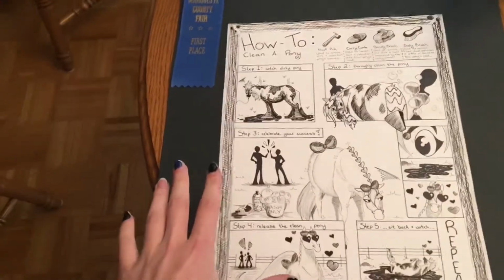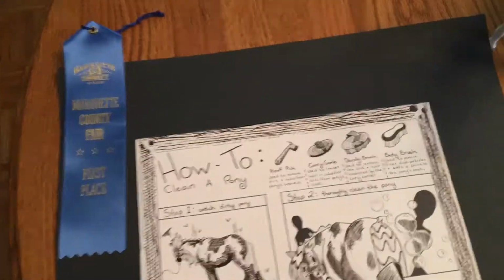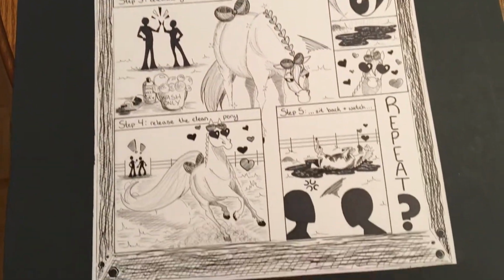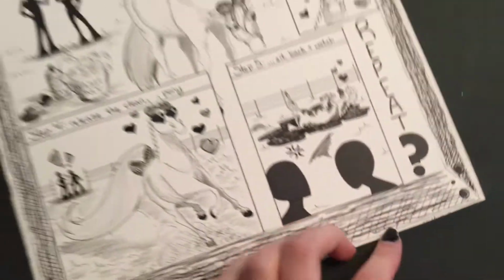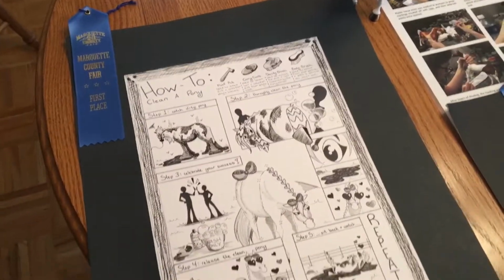So this one right here was entered in professional drawing, pen and ink. And I did get a first place with it, but it's How to Clean a Pony. I'll give you guys a little bit of a scan. My signature is on it, but they requested that for fair season we cover it up because they don't want to know whose is whose. Yeah, but this is one of my favorite pieces I did.